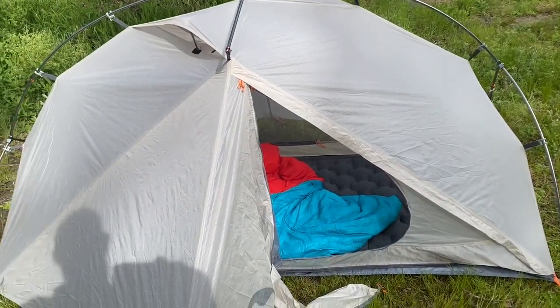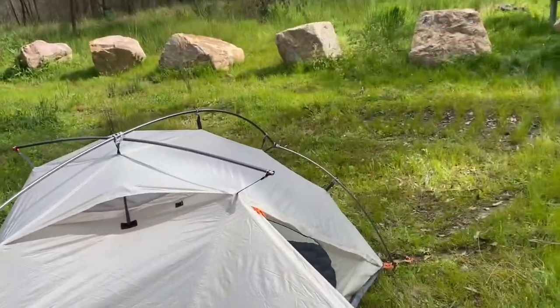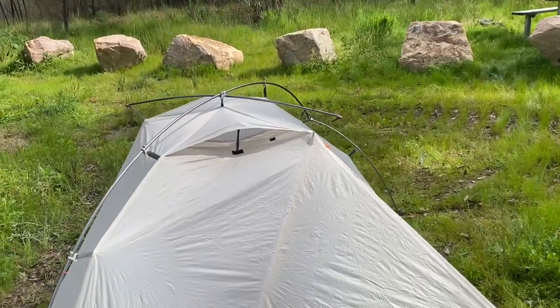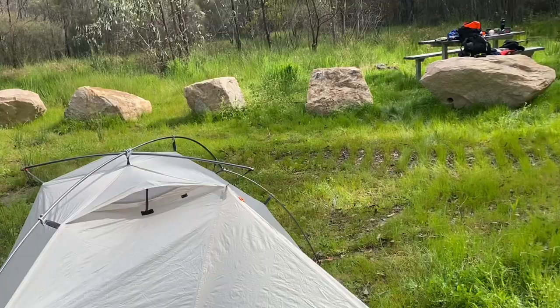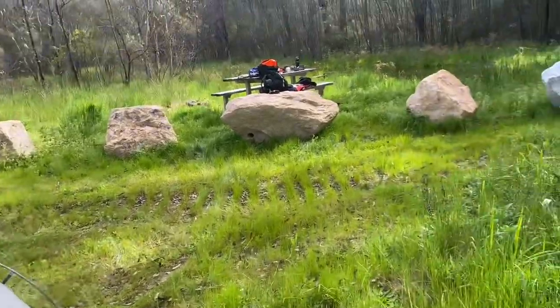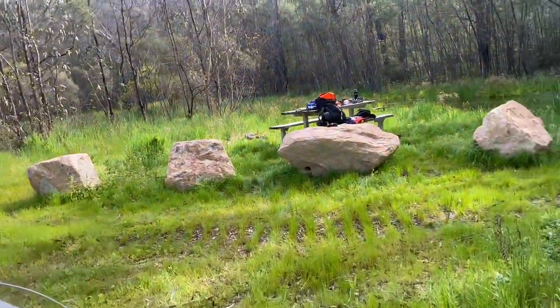So this is a tent setup. No fly, it's a single skin, so you don't need a tent fly or anything. It's supposed to be pretty strong in the weather and that, so we'll see how it goes. Not bad tonight anyway, I think. Maybe a little grey clear, but I don't know if it's going to get much rain.